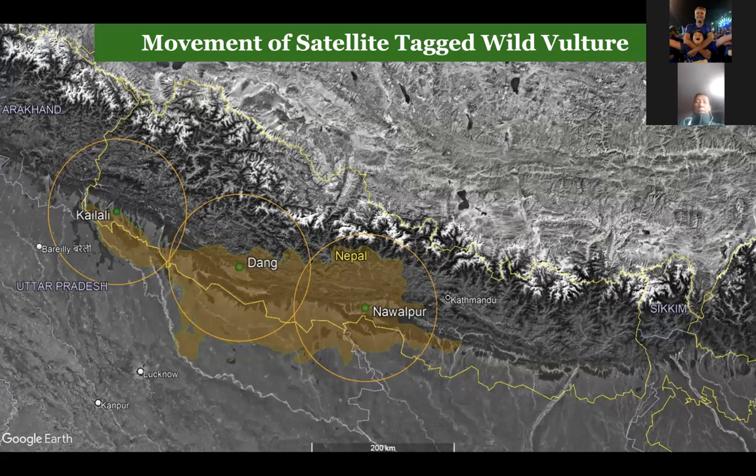And this is the area where we are located, Nawalpur, and then the other areas within the 100 kilometer radius are Dang and Kailali. Vultures can easily fly 100 kilometers searching for food and for other purposes.